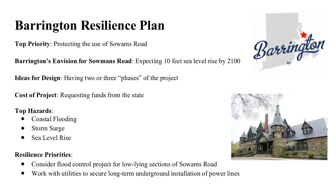During this project, we have been in contact with the Barrington Town Planner, and in January, Dr. Judge was able to go to a meeting in order to represent our team. During this meeting, the town of Barrington said that their top priority was to protect the use of Sowams Road, and that their idea for the design of this project was to have 2 or 3 phases in order to let it evolve with the sea level projection increase. For the cost of the project, they're requesting funds from the state, which allowed our team to put anything we found fit into the design.